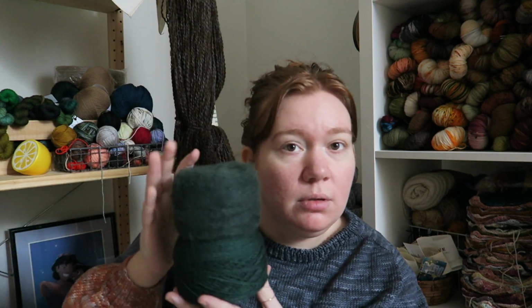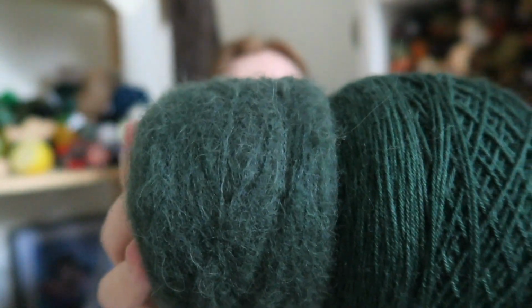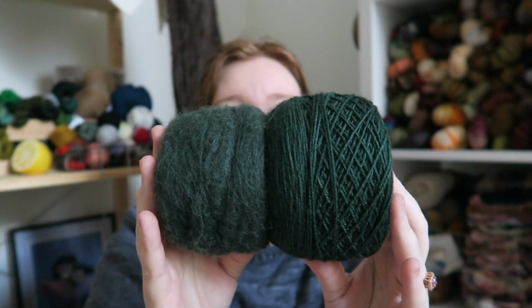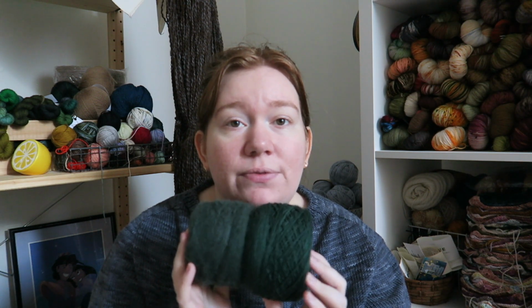And I'm knitting it out of the most luxurious combination of yarn. I am using Fiber for the People's organic merino fingering here and Surrey silk here, both in the color Indoor. So soft, so beautiful. Oh my goodness.